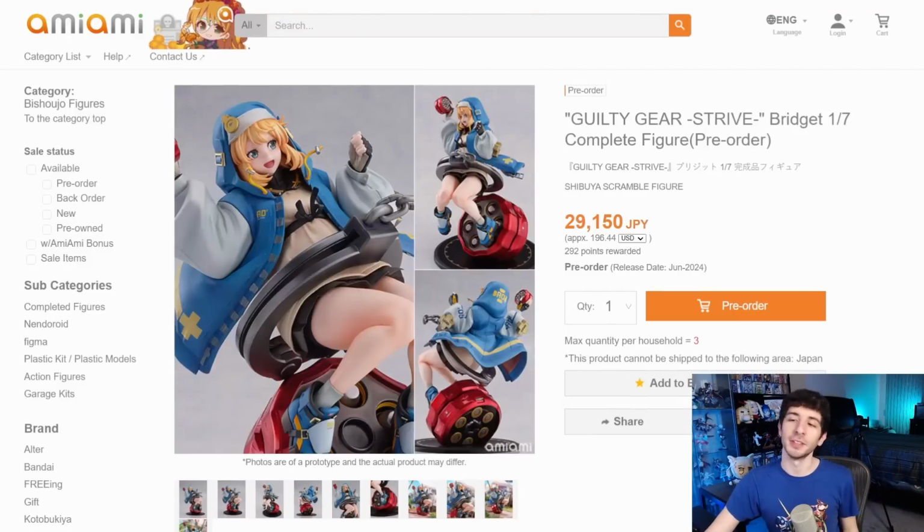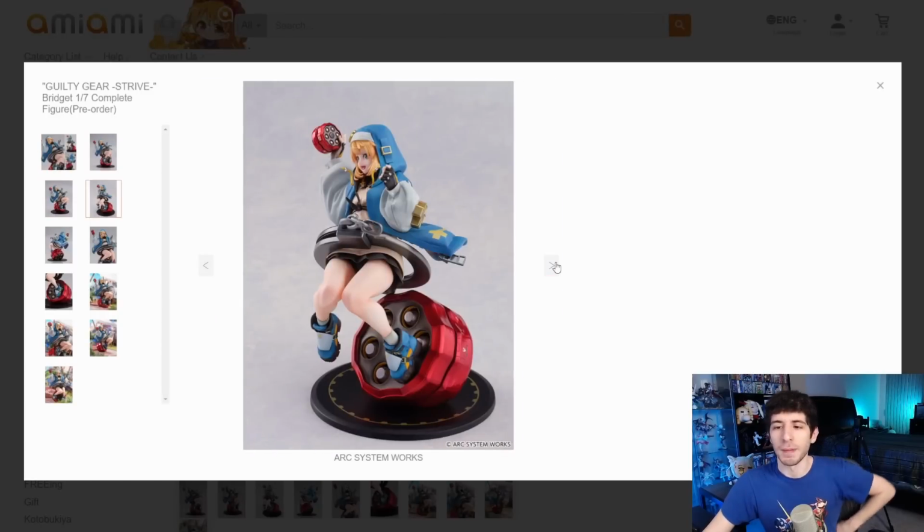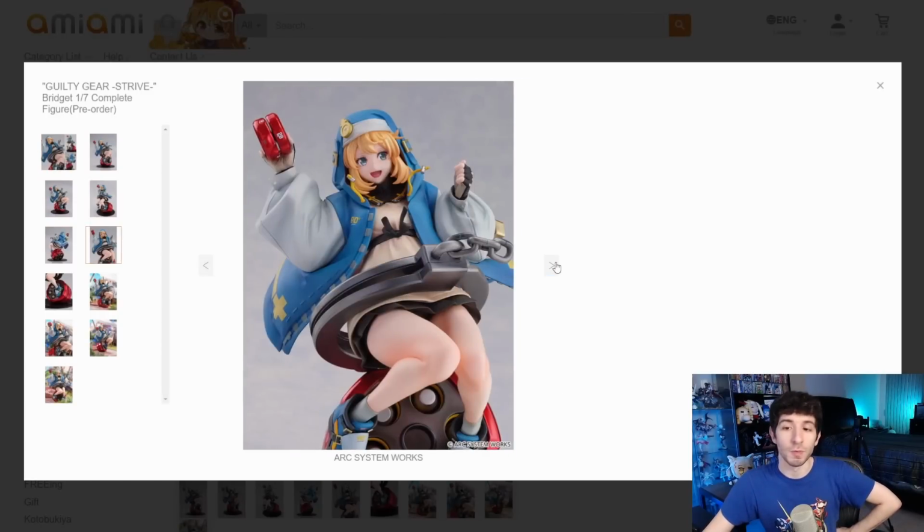What's not perfect, on the other hand, is Eastream's version. Shibuya Scramble is putting out their Bridget for 29,000 yen, which I think is the most expensive Bridget right now. And if you ask me, I think it's the worst one. This just does not look like Bridget. Like, the face is completely off to me. And the lack of shading in her hair is very apparent. I kind of hate this figure.